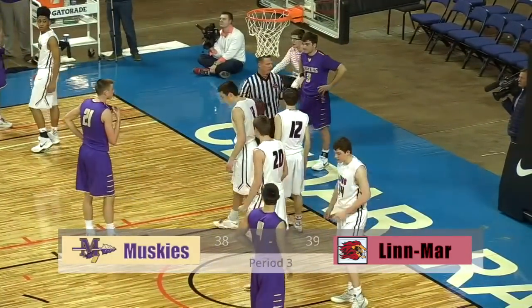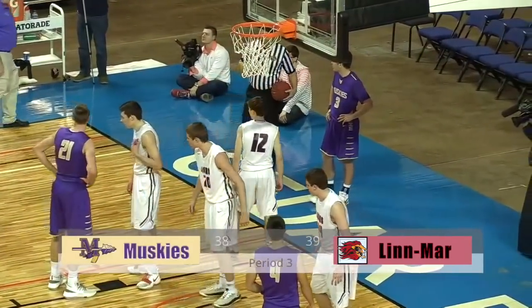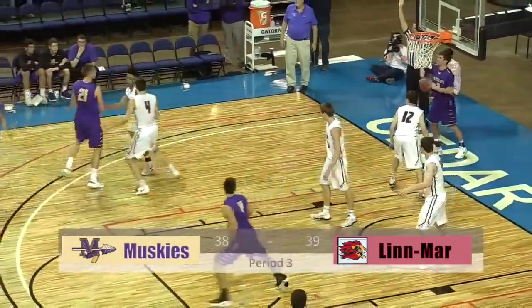And the intensity's ratcheting up here. Everyone knows that there's only 1 quarter of play left here. There's 24 seconds left in the third quarter. It's neck and neck, a 1-point ball game. Every possession matters. It's play or go home. Both teams want to get to Wells Fargo.